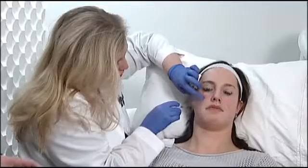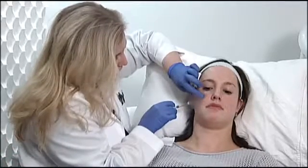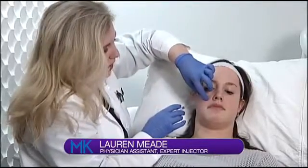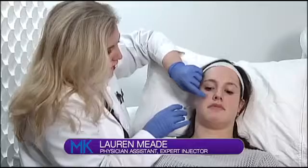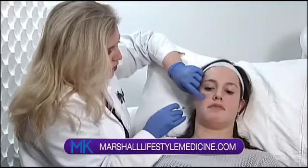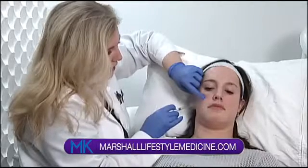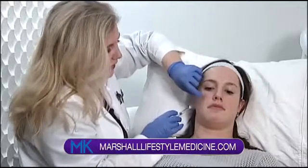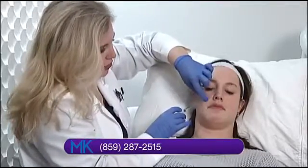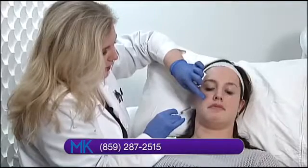And tell me, you say about 18 months. What is it that actually is lasting that long within the skin? Absolutely. So this is a very special hyaluronic acid that's cross-linked in a way that allows it to have a greater longevity than a lot of your standard HA fillers. Okay. So it's special in that way, and it's designed for the cheek area to give a lot of lift, because that's what we want to do in the cheek.